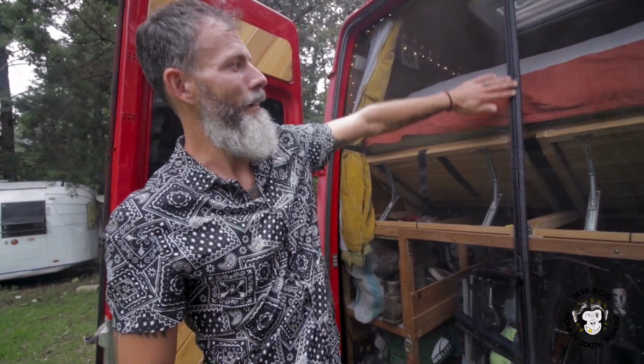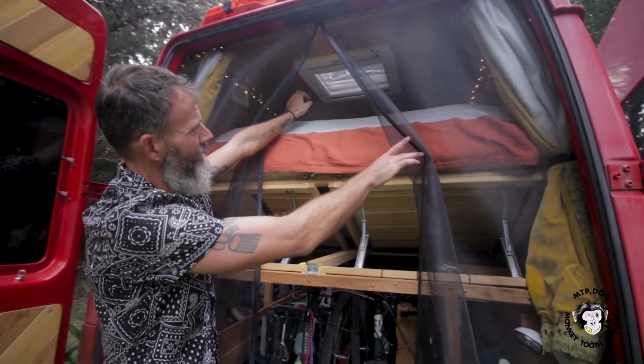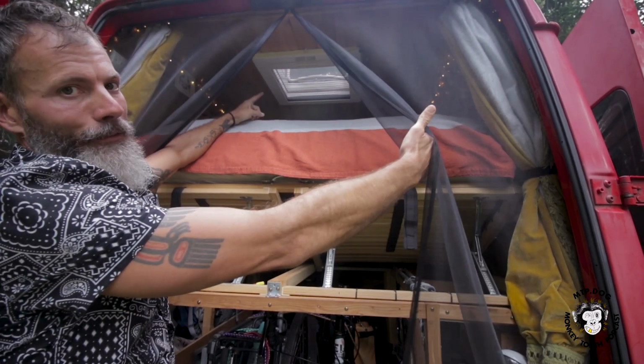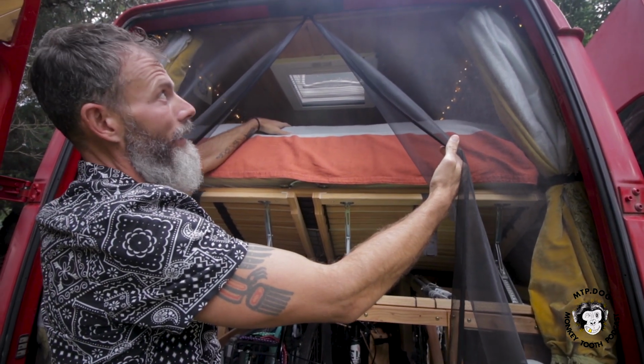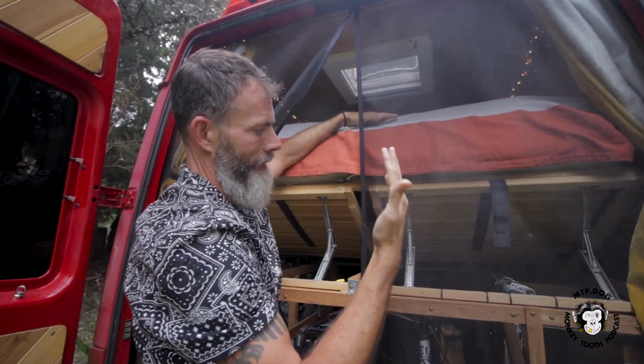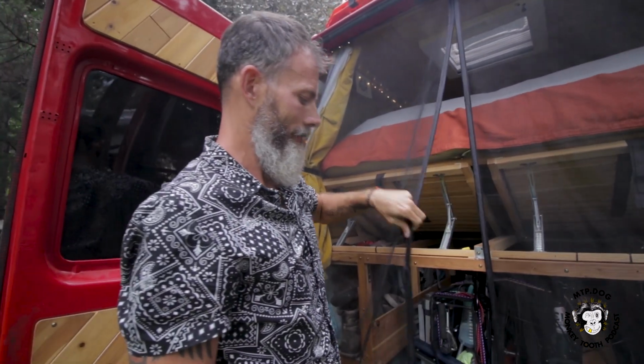Oh, we did put in a vent up here, I guess. This thing, we can actually get out of that if we need to, which is really nice. And you can see the stars at night. It allows air flow. It's really nice. I suggest one of those things.